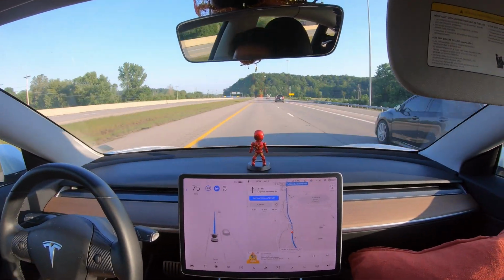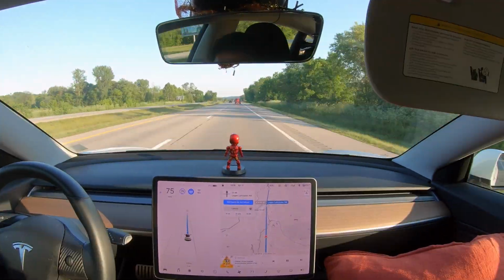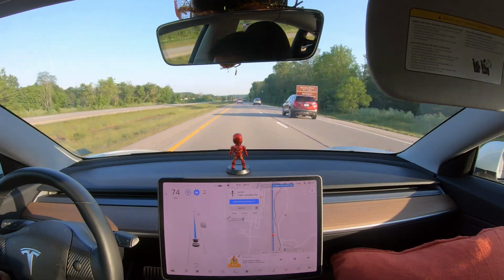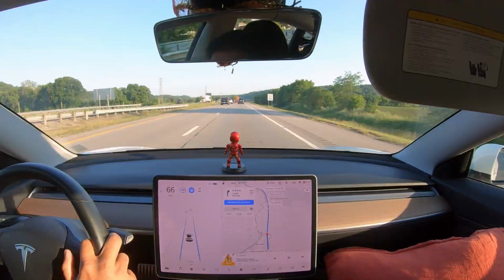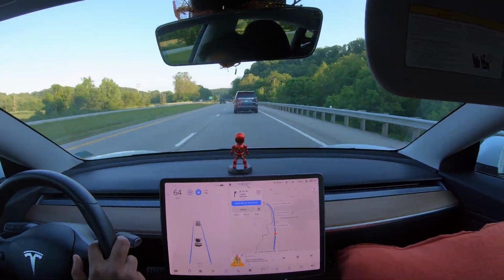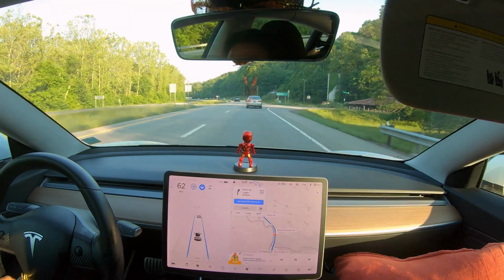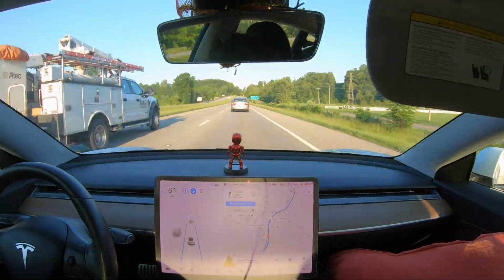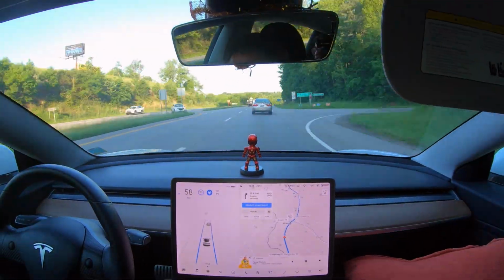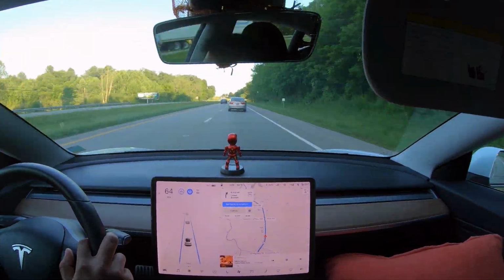But the additional time that was added to the trip was 52 minutes in supercharging. I could have cut that down to maybe 30 minutes if I had known there was some kind of charging available at my cabin. But without knowing that, out of extra caution, I charged it up a lot more than what I needed. So maybe I could have saved 30 minutes there.